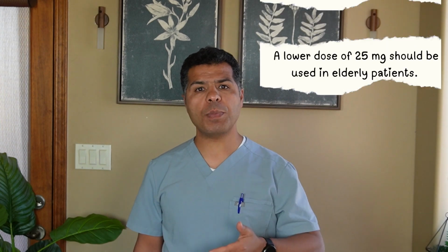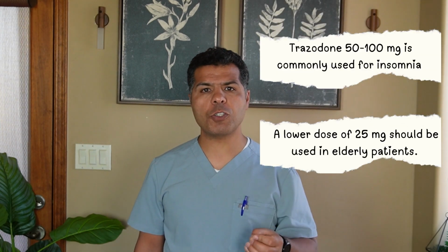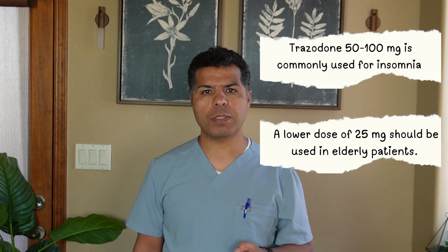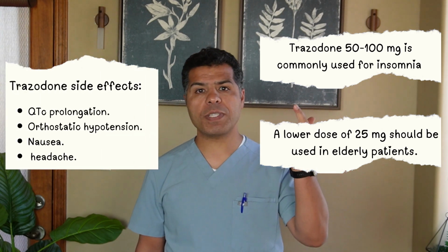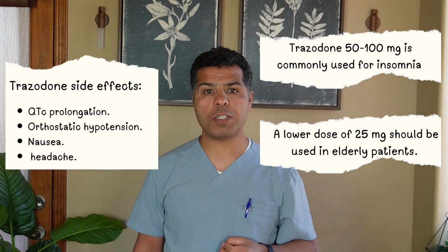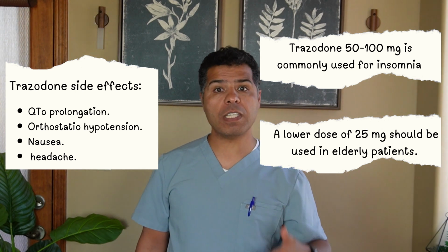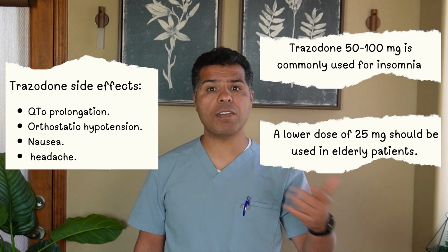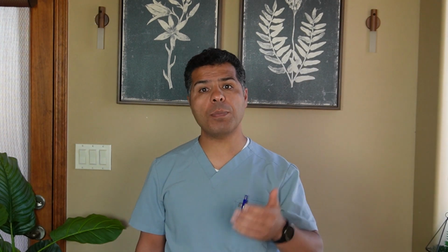Trazodone 50 to 100 mg is commonly used for insomnia treatment. A lower dose of 25 mg should be used in elderly patients. QTc prolongation, orthostatic hypotension, nausea, and headaches are important side effects of trazodone. Trazodone should be avoided if there is a prolonged QTc or drugs known to prolong QTc already given to the patient. Mirtazapine at lower doses of 7.5 to 15 mg may be used as an insomnia drug, but it stimulates appetite, which can be good for some and not for others.